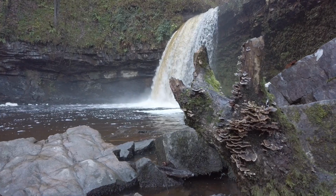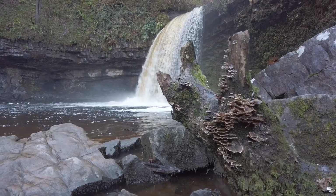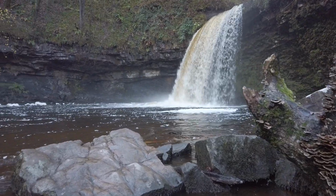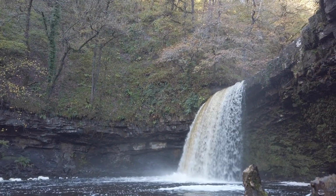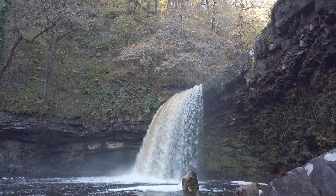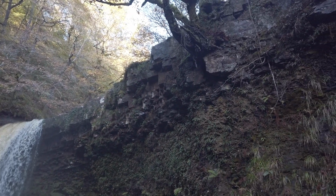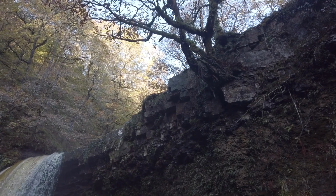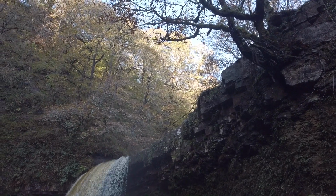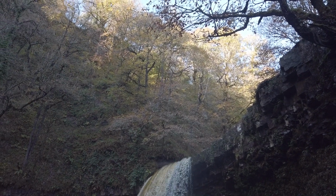This one here, I'm just using this old tree here with a bit of fungus growing out of it. Got a rock there at the foreground, and then the waterfall behind, and a bit of colour in those trees behind. And the other shot I took was using that old tree up there in the top of the frame. That was another shot I really liked. So yeah, a couple of nice shots from here. Put them up, let you have a look.